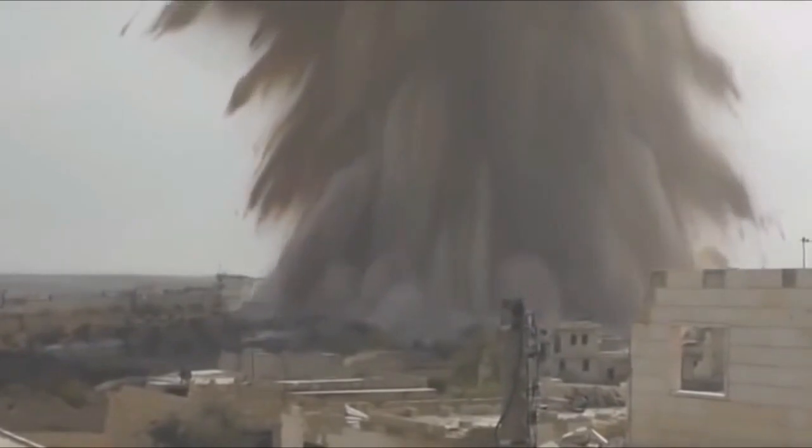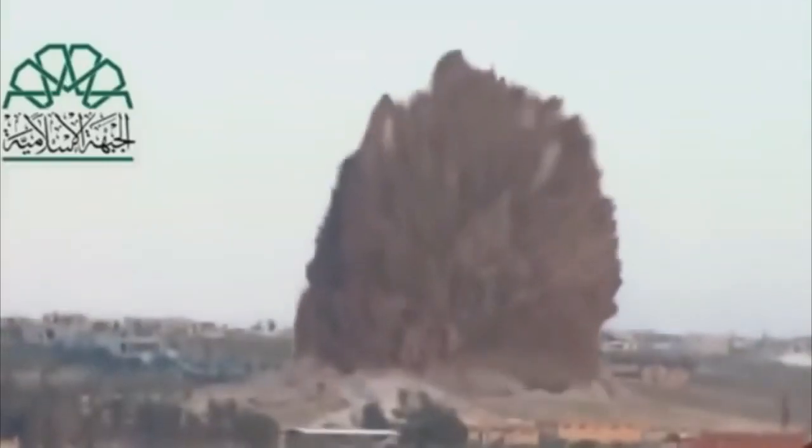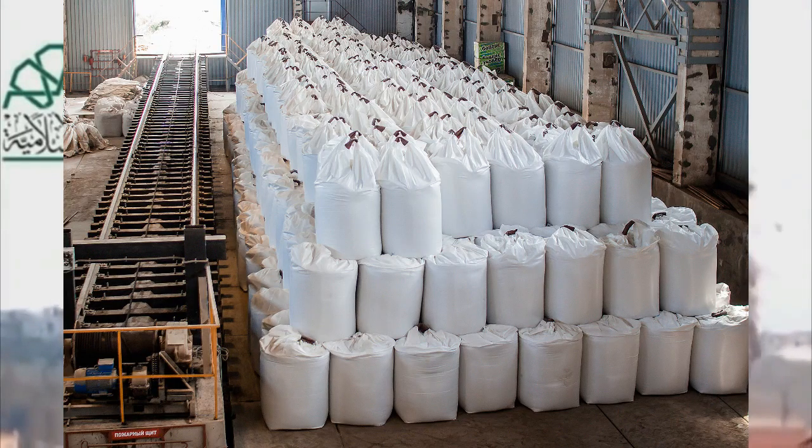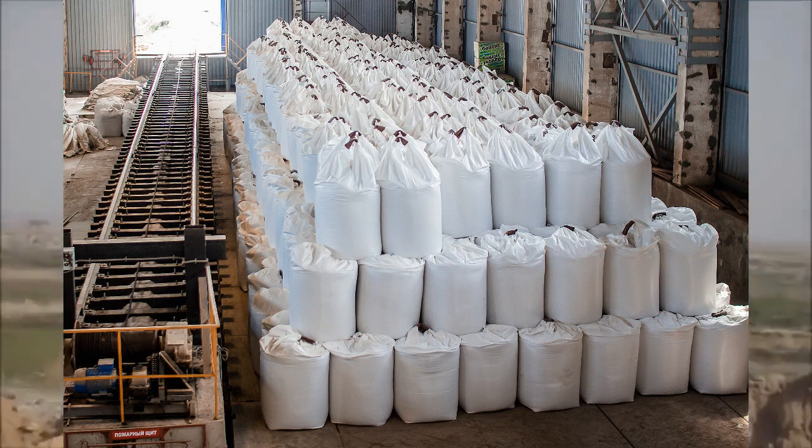The component of gunpowder is saltpeter, from which fertilizers for agricultural crops are made. The price of 1 kilogram of saltpeter in bulk is 15 cents, which is capable of producing 2.5 kilowatts within 24 hours. Next, I'll show you how to use the power of gunpowder to extract electricity.